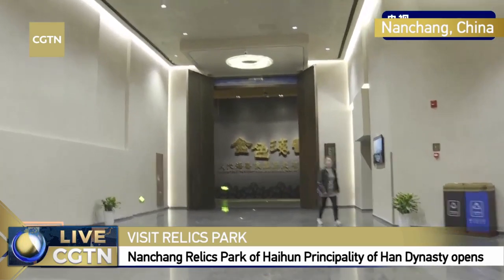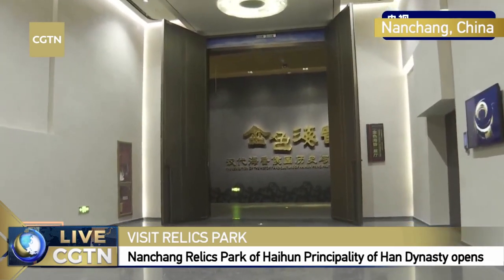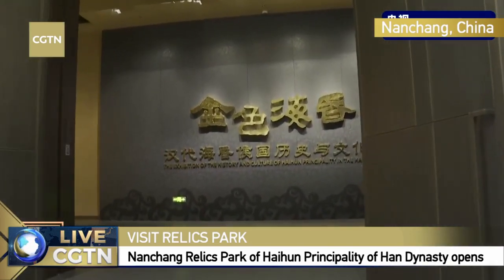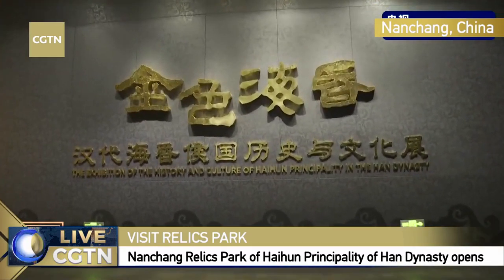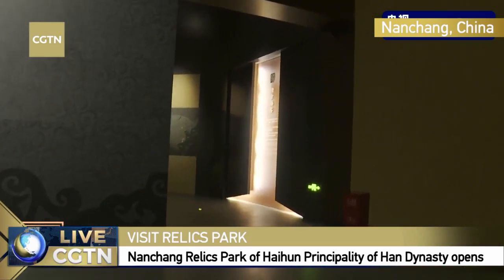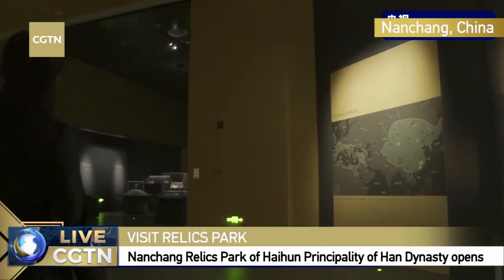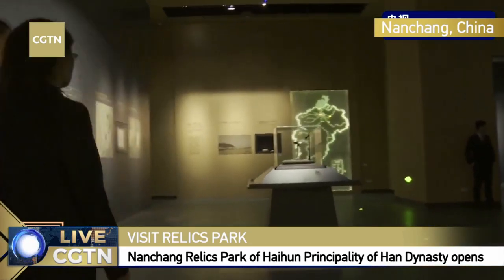According to my knowledge, the Golden Haihun has the largest collection of the relics. It collects 1,200 such artifacts. The majority of those relics have never been publicized before. Just like the Palace Museum, many relics have been just exhibited for the first time.